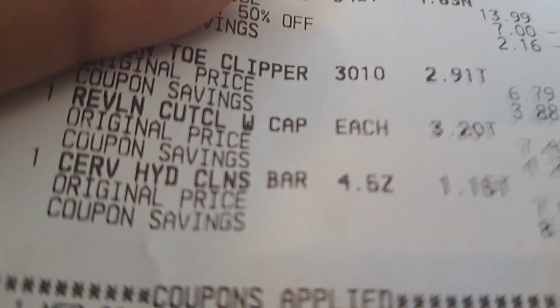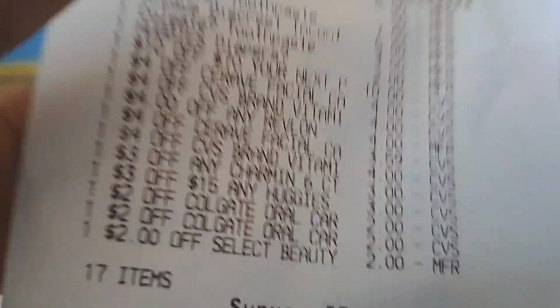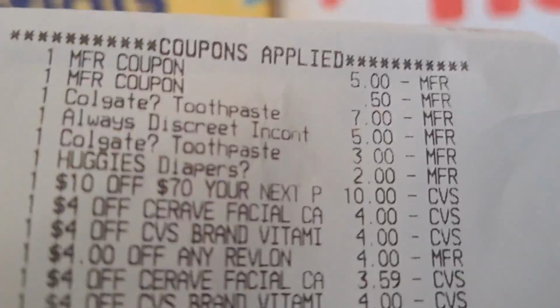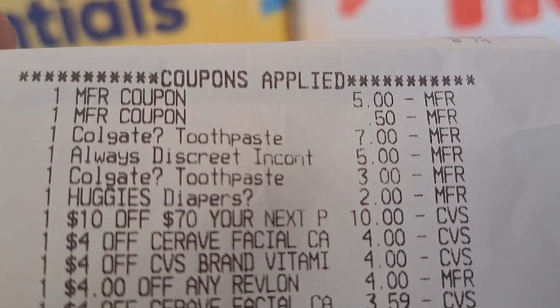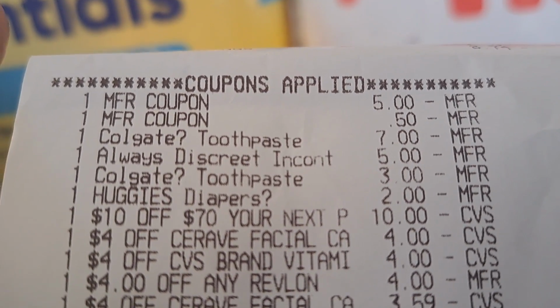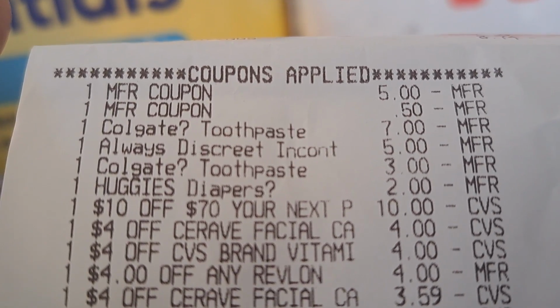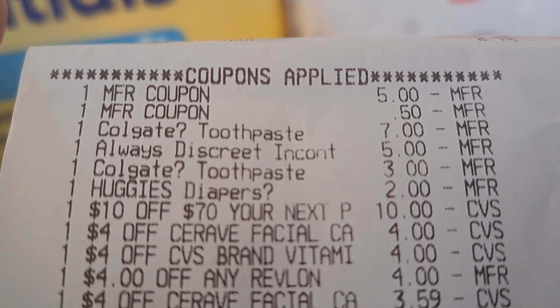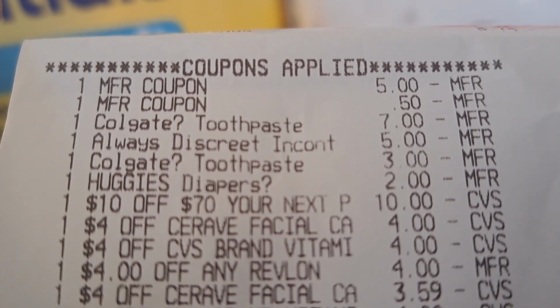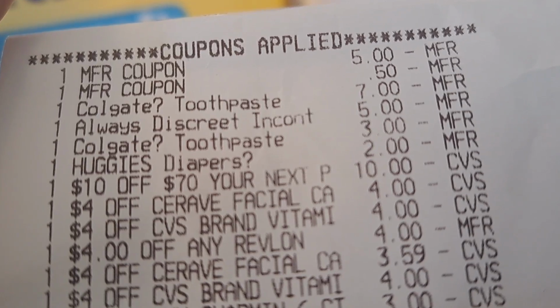2 Huggies, the 2 Revlons, and the thing of Cerave. Now let's go over everything that we used. So here you see there's the $5 manufacturer coupon for the Always Discreet, the 50-cent coupon for one of the Colgates. There's the $7 off 2 Colgate digital coupon. There is the Always Discreet $5 digital coupon.